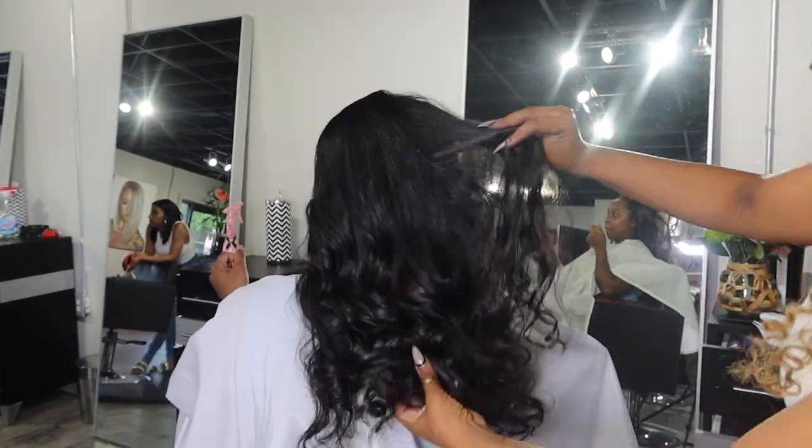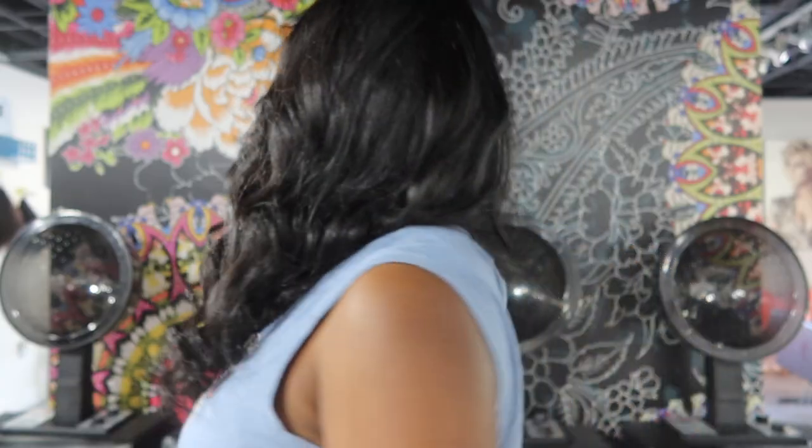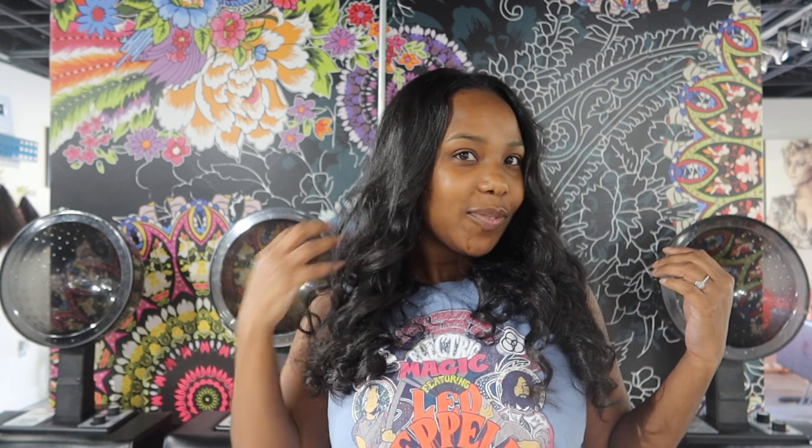And I love everything about this. The curls last for months on end, and here is the final product. Rip me out the plastic because I'm acting brand new.